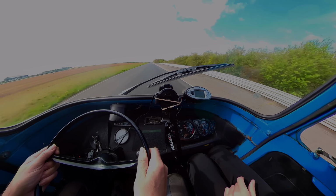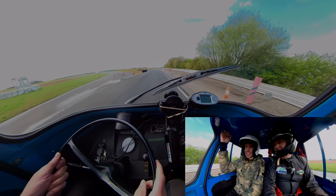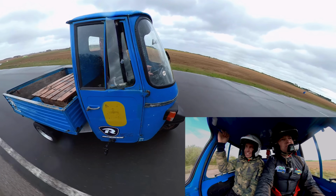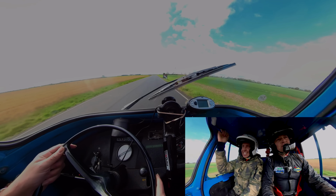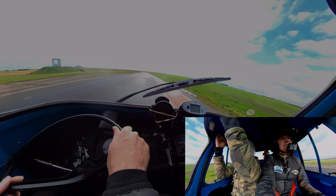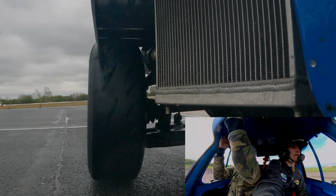Here we go. I think this is what it was built for really, going in a straight line very fast. Bloody hell. I literally have to use the steering wheel to stay in the chair when I brake. I'm not sure about this. I don't know what to hold on to. Alright, this is the rolling corner. There it goes. There goes the wheel.